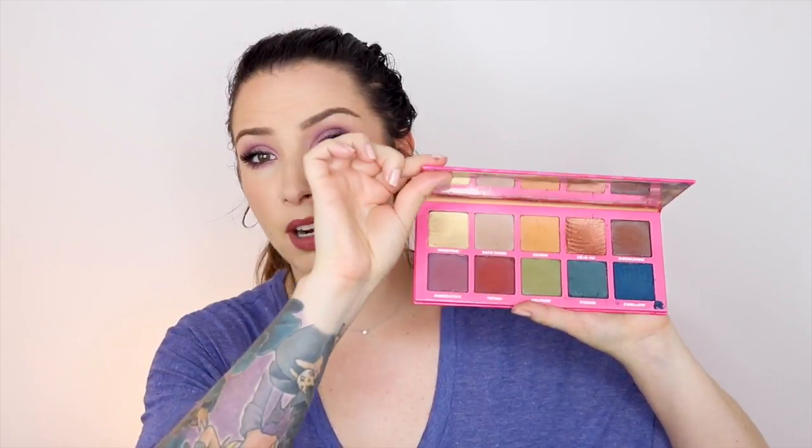So didn't love that. Another palette I didn't love and haven't reached for since I first tried it is the Jeffree Star Androgyny palette. I got one to destroy on the makeup breakup, and I have the repressed version. It's still sort of intact. One of them is sort of crumbling, so I don't want to lift it up too much.